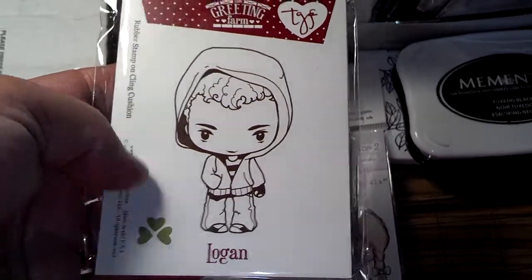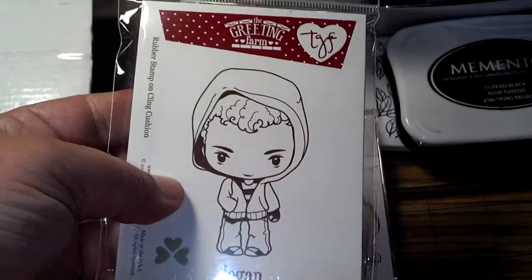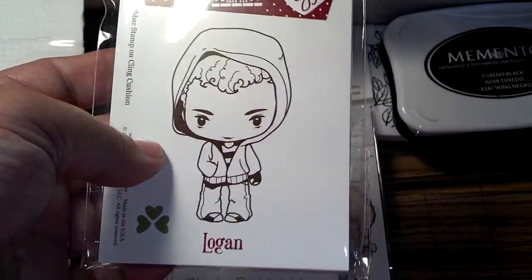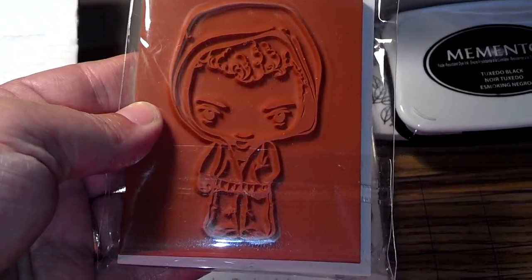And I don't know what the clovers mean. I haven't been into this long enough to know any of that. But he's at Greeting Farms as well, and it's Logan. And that's what the back looks like.